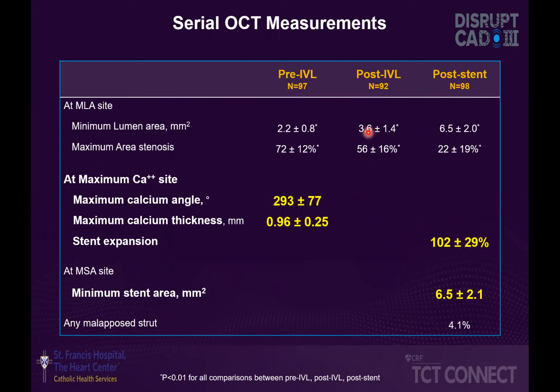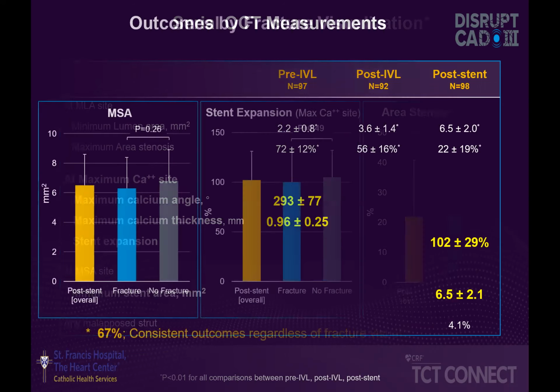The maximum calcium in the 100 patient cohort at the site of maximum calcium was defined by the maximum angle. If 2 angles were equal, then the one with the greatest thickness at that site moved up to the site of maximum calcium. 293 degrees was the average, with an average thickness at that site of almost a millimeter, 0.96. Now, despite that level of calcification, the average stent expansion at that site is 102%. The MLA, the MSA, minimum stent area, if you will, is 6.5 for the whole 100-patient cohort.